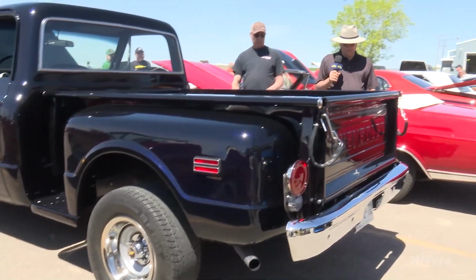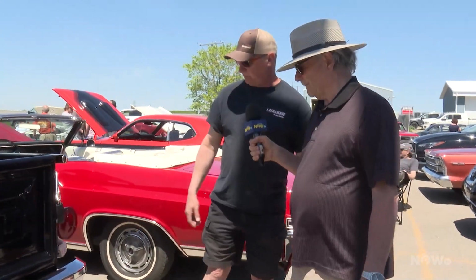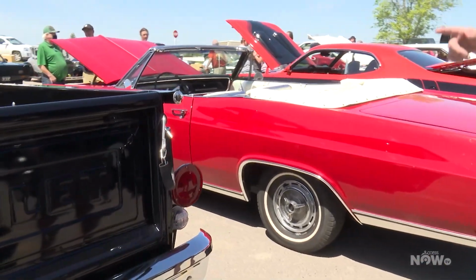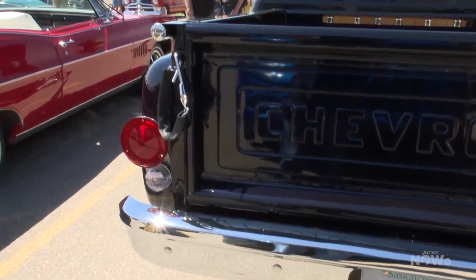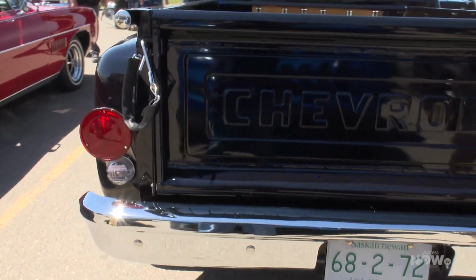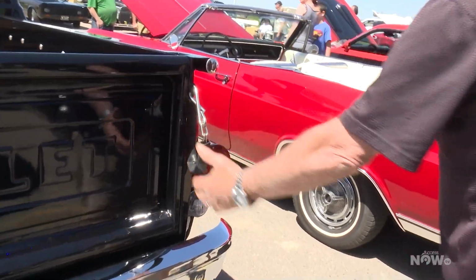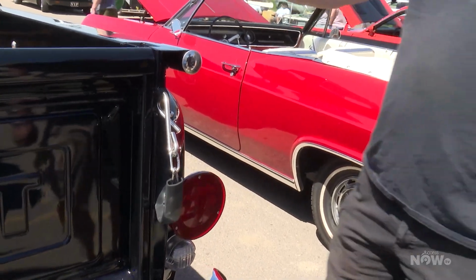Let's have a look at the back here. What did you do for the bumper here? I bought that from my friend that owns this car right here. He sold me the tailgate and the bumper. How did he get them? He just had them? Yeah, he likes to buy stuff, like collect. And you've got the chain and the whole thing here. That was all new. That all came with all the stainless steel ribbing and stuff like that.